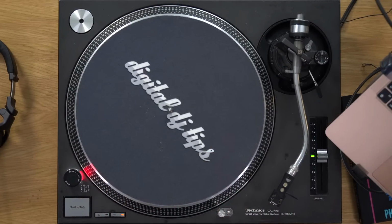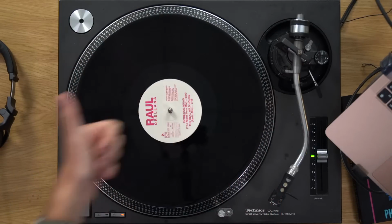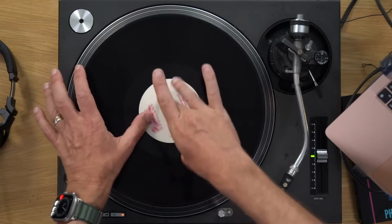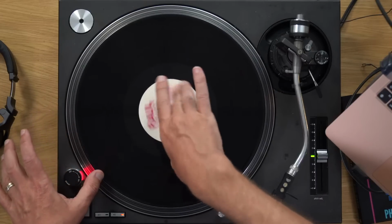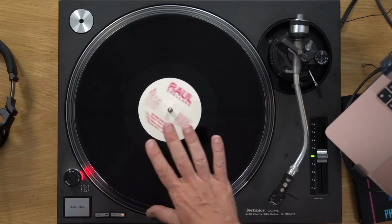And the way I used to clean records, everyone had their own way. You know, you don't see DJs carrying record cleaning kits with them or anything. The way I used to clean records is to get my thumb. I used to wipe my thumb on my trousers, just to get most of the grease off. And then I would start the record going round with my finger. I'd put my thumb on the middle, and then I'd slowly move my thumb from the middle to the edge, like that. And then you probably can't see that. I've managed to get some dust off this record here.